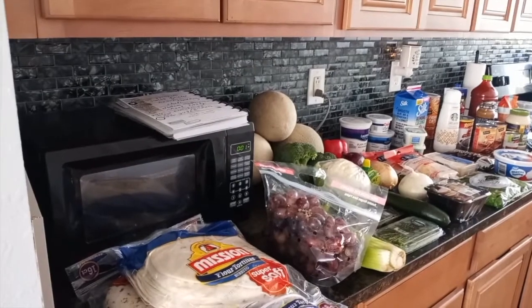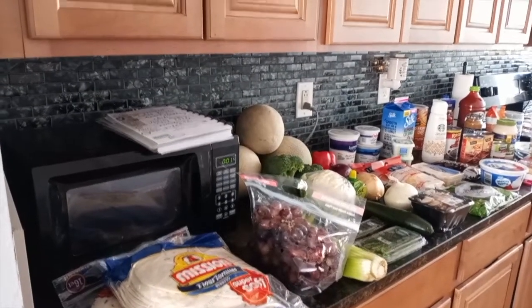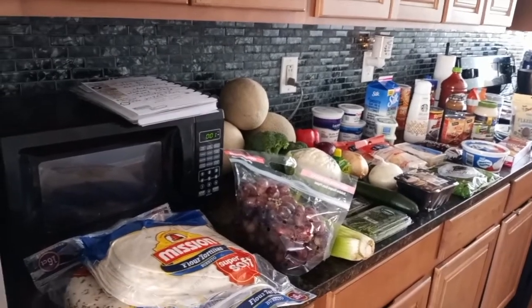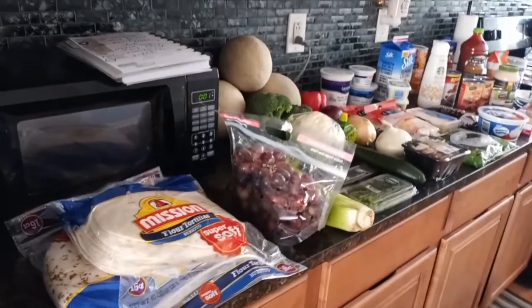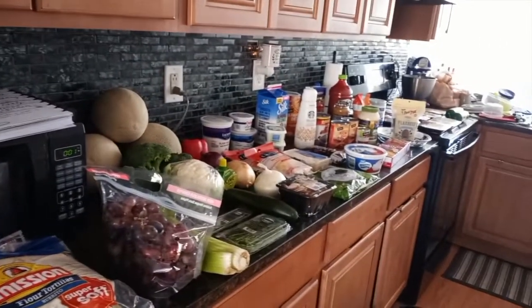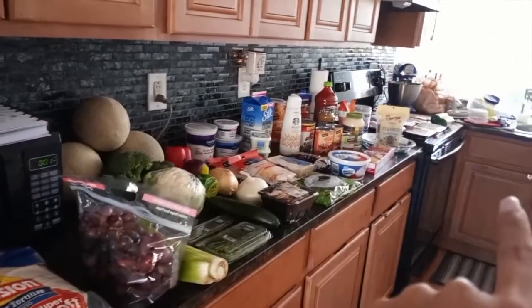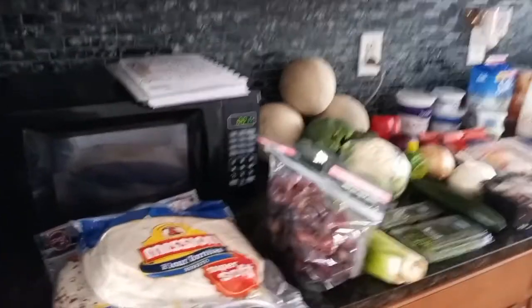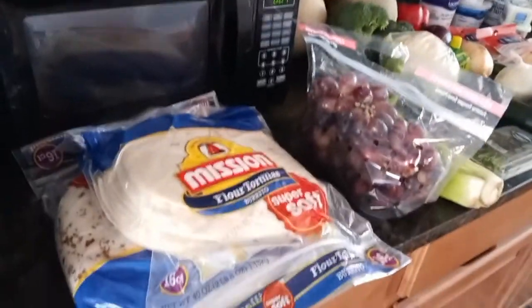We are going to go through this grocery haul. I'm going to share my meal plan and we're going to cook. So let's just go ahead and get started over here. As you see, my counter is packed. I got some groceries over there and I washed all my dishes. So we are set to go, with a clean kitchen to meal prep. So let's just start over here.